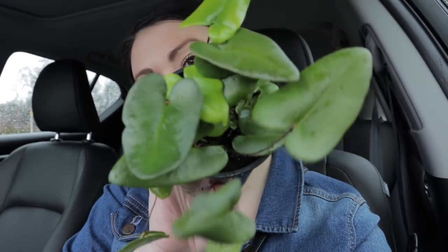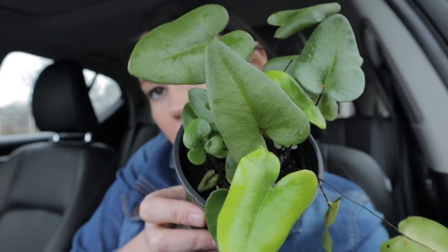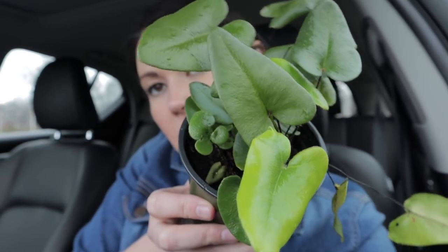Alright guys, so that was a lot of fun and unexpected, like I said. So I did end up buying one thing and I can't wait to show you. You probably already know what it is, but it's this heart fern. Isn't it beautiful? It was, oh gosh, I don't know, $6.95 maybe? And they have a bunch of them if you're interested, but look how gorgeous the leaves are.